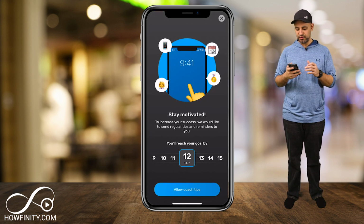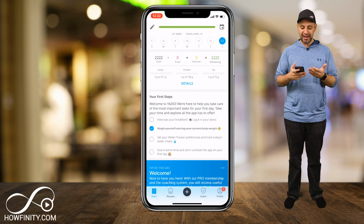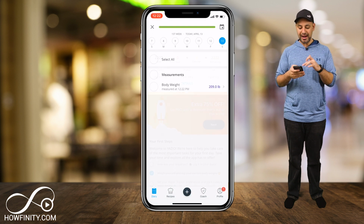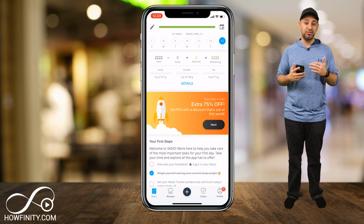I'm gonna just X out of this for now. And let me X out of that. So here's the app. On top, you have your calendar. So you have the date that today is today's date. Next to it, you could go ahead and edit your body weight and your body measure. That's the pencil icon. Underneath that, you have your goal calories, how many calories you want to eat in order to get to your goal. So in this case, it's about 2,200 for me.